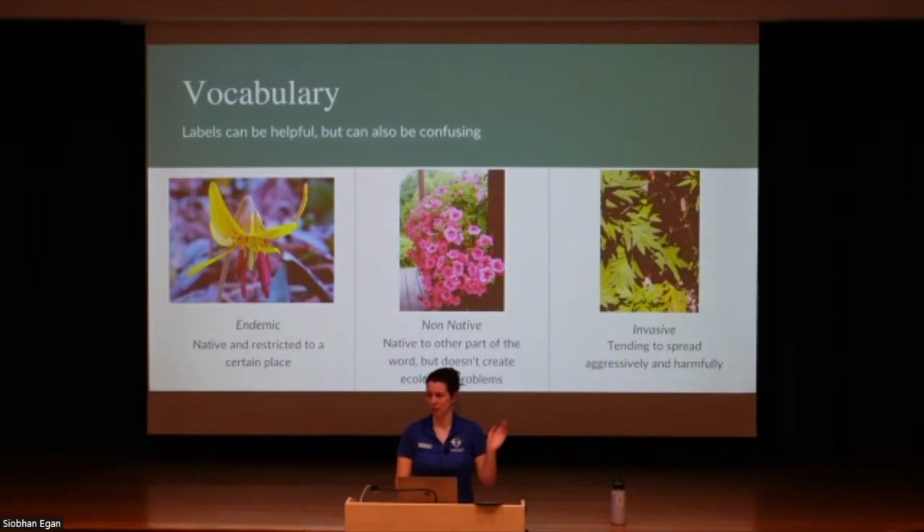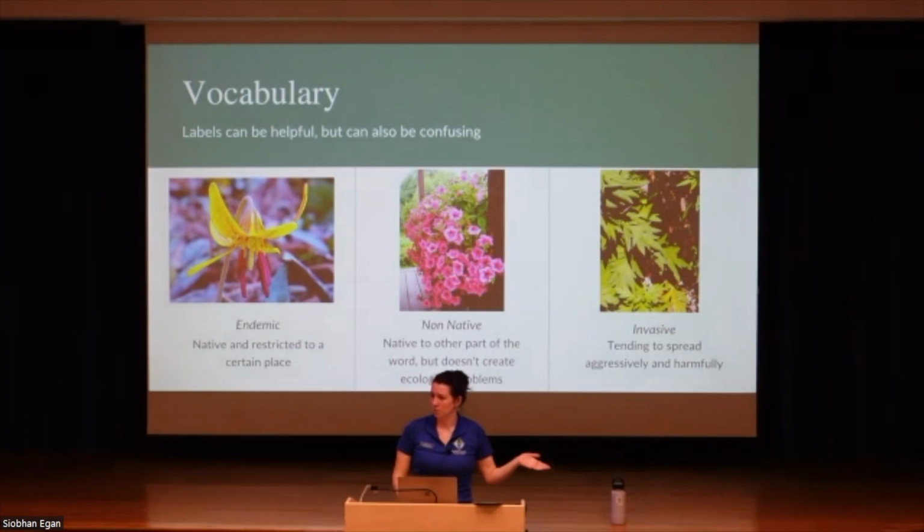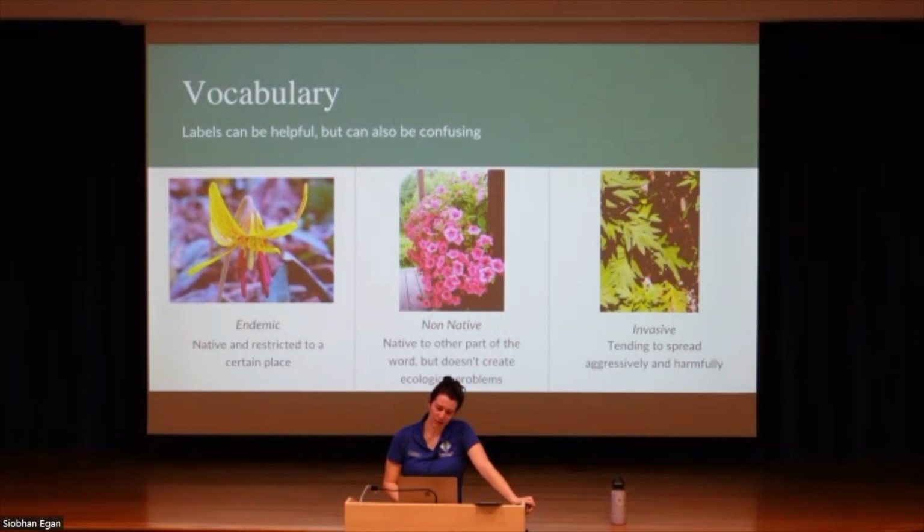You have a non-native plant. Here I have some petunias. Those are from another place in the world, but they're not going to cause problems. They're going to just sit where you plant them. They'll grow, they'll die, they'll be happy. You'll be happy. So, invasive plants.